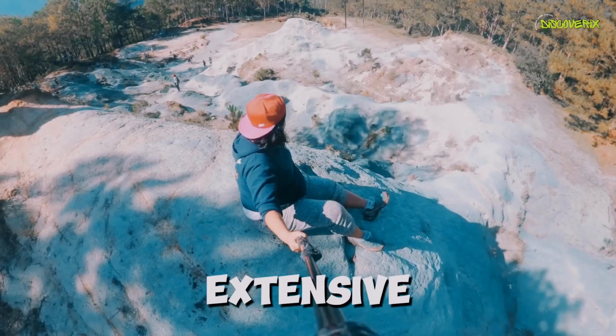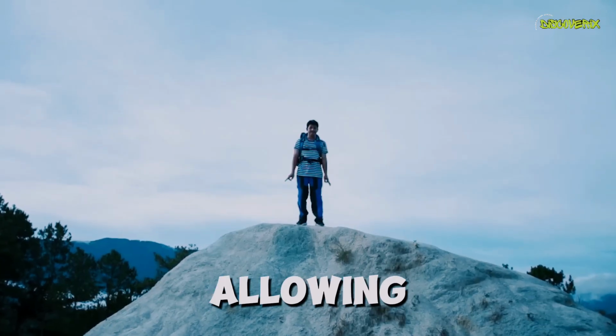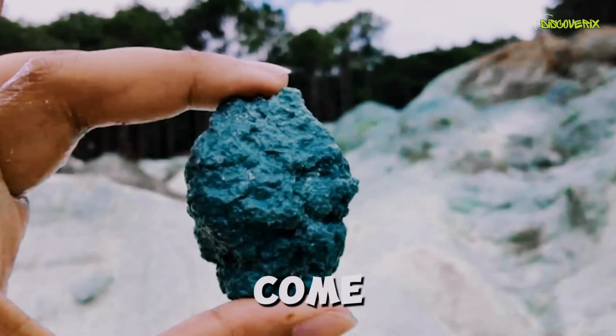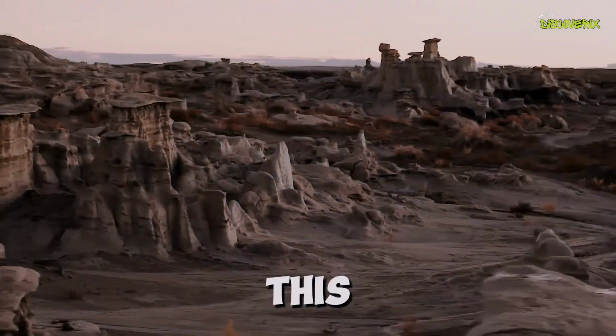Now, despite its unusual appearance, extensive research and testing have confirmed the safety of the soil for visitors, allowing them to experience this remarkable natural phenomenon firsthand. Kaman Utek's location amid a rich ecosystem dating back millions of years.